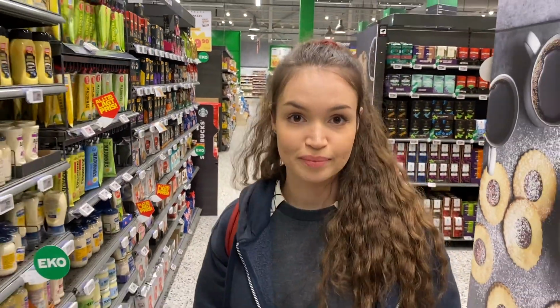I often get questions about vegetarian and vegan lifestyle in Sweden. And I just want to show you how amazing the vegetarian selection here is.